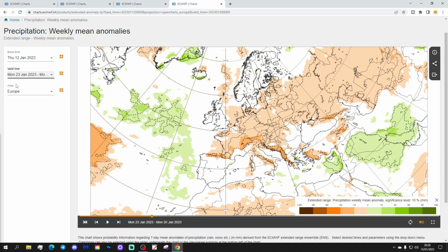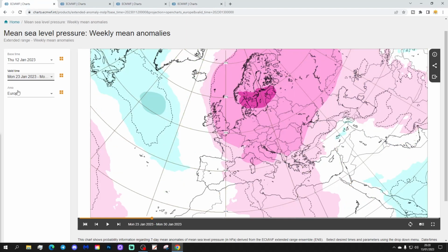Precipitation anomalies look like this. So near normal to drier really. I think it's a drier week with high pressure away to our east.